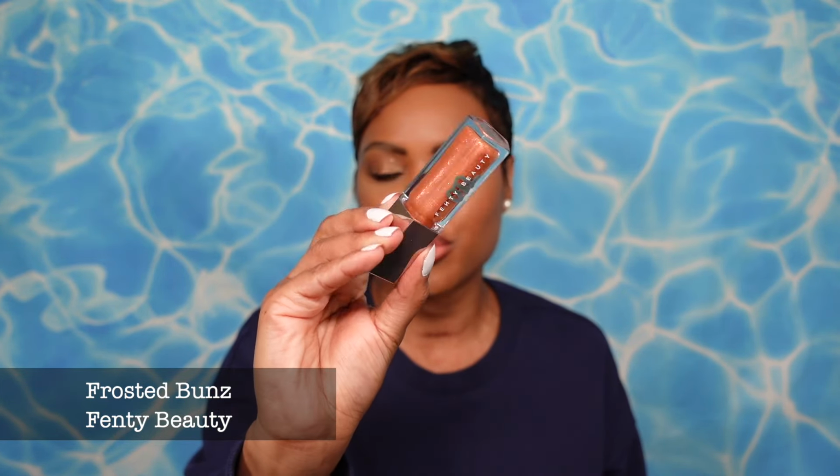And by the way, I know somebody's going to ask, what lip color are you wearing? In addition to that, I am wearing my Fenty Beauty lip oil. This is in Frosted Buns. That's also out right now. You can definitely pick this up at Sephora as well. But yes, you all know it's not a video without some lips, and Sephora got all the lip products, that's for sure.